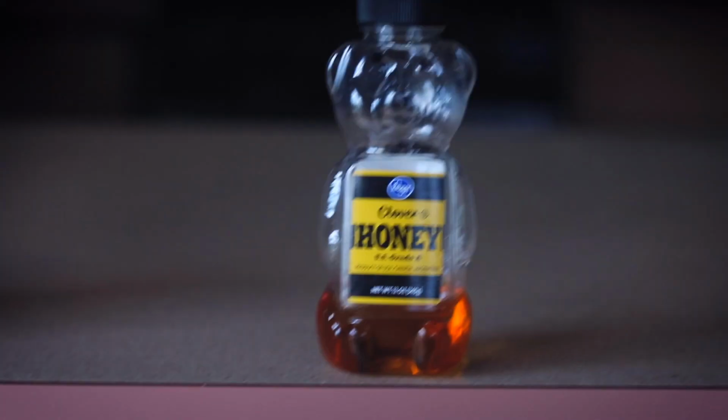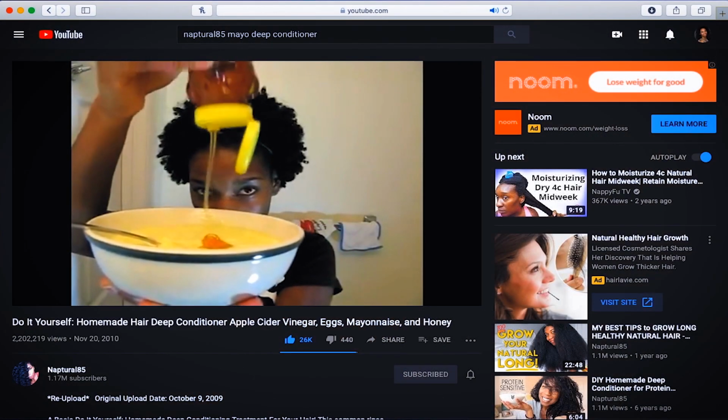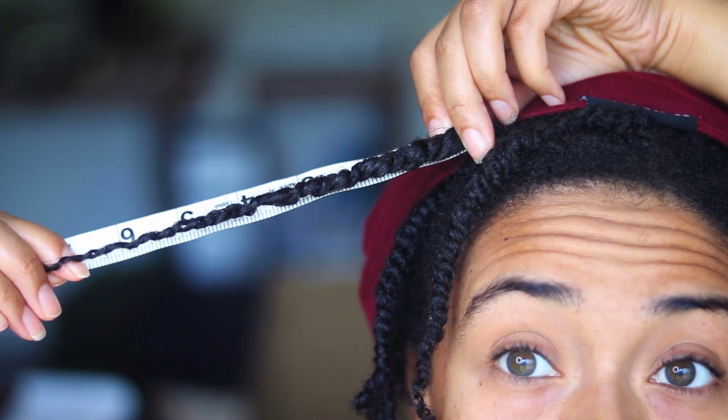First up is Natural 85's Mayo Deep Conditioner. It's a combination of mayonnaise, honey, and an egg. This is packed with the perfect balance of protein as well as moisture. This was my go-to deep conditioner when I first transitioned to natural. And I could be wrong here, but I swore that it made my hair grow faster. The only reason I stopped using it was, well, it smelled like mayonnaise.